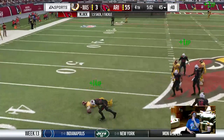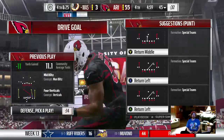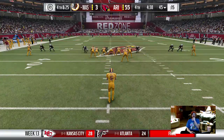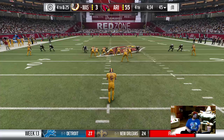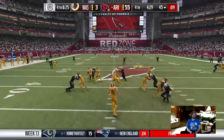Who got that? Miles Jack, baby. There you go, the rookie from UCLA, Miles Jack in there to bring him down, and it'll be a game to remember for that young man. The first sack of his NFL career. Cousins has taken some shots, too. None of them have been easy.